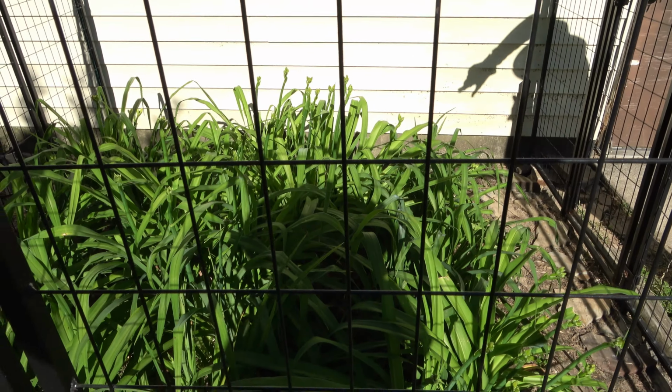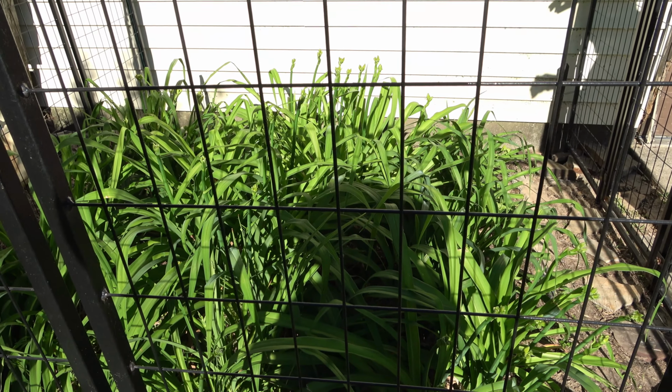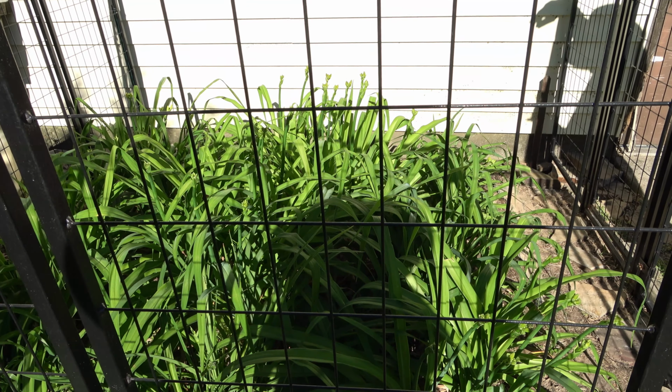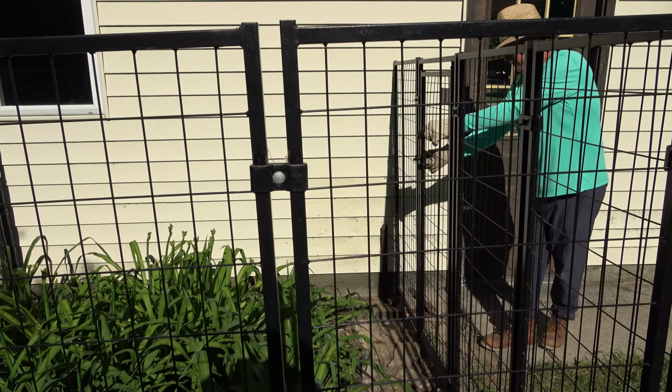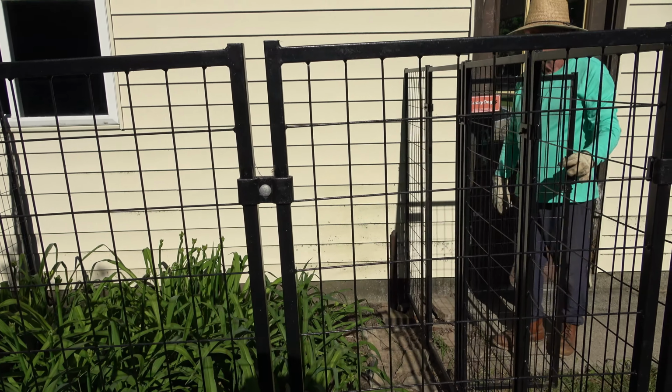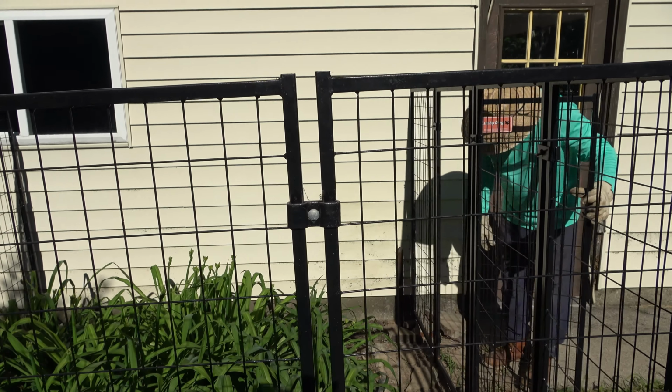Yeah, so this is perfect. It's a perfect spot. They can grow high. Deer aren't going to be able to get over there. And there's a gate over there, so you can go right through that gate and deadhead them and weed and appreciate the blooms.